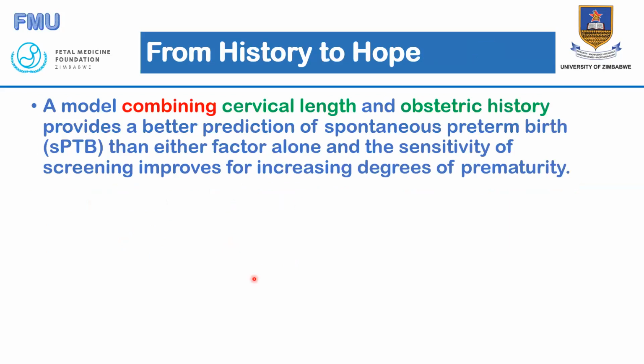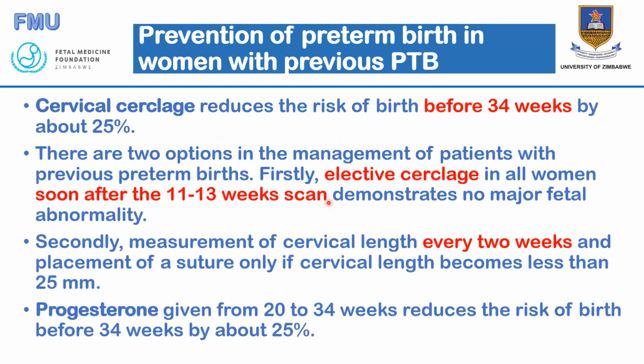So now, the model that we use would combine the obstetric history of those groups that I've just described, and also the cervical length. So when we get this information, this will provide a better prediction of the risk of developing preterm delivery. So this will hence improve the sensitivity of the screening that we'll be performing.